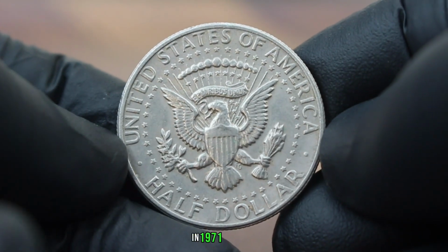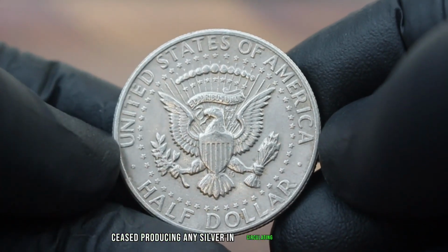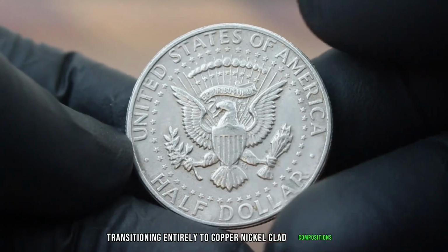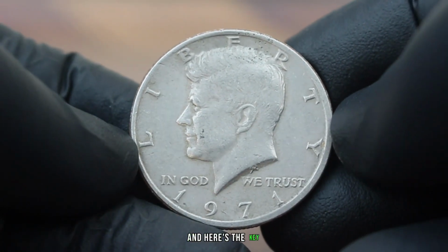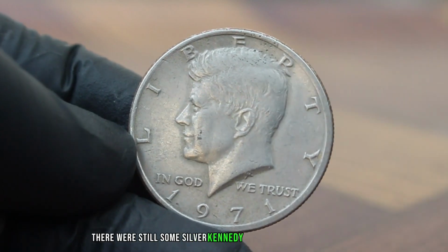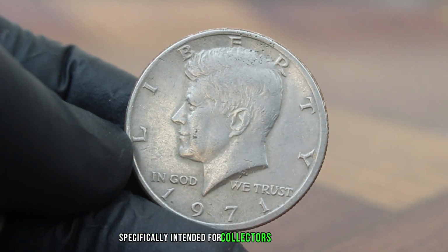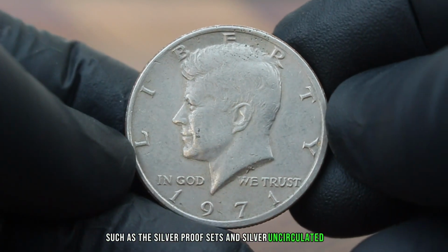In 1971, however, the U.S. Mint officially ceased producing any silver in circulating half dollars, transitioning entirely to copper-nickel-clad compositions for general circulation. But, and here's the key, there were still some silver Kennedy half dollars struck in 1971, specifically intended for collectors and special sets, such as the silver-proof sets and silver uncirculated sets.